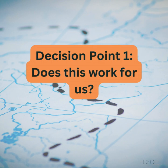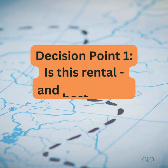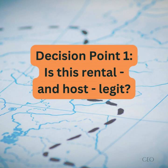So, fit for one person is different for another person, right? Some people, fit requires a pool. For another person, fit might require a king bed. But these are the minimum requirements that they have to have in order to book your property, right? And the second half of that decision point is, is the property and the host trustworthy? Is this legit? Is this a scam? Are we likely to have our stay ruined because the host is a jerk?